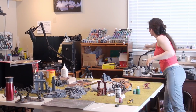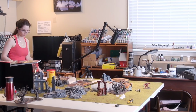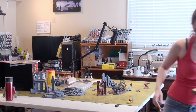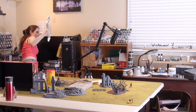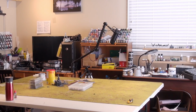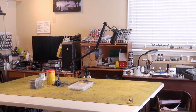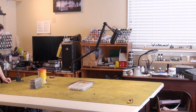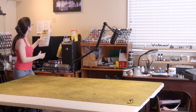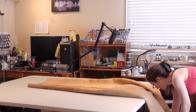My new hobby of making YouTube videos has morphed my room into both an area for hobby making and an area for making videos. And I found that I needed a space for making videos, a space for painting, a space for playing, a space for assembly, and a space to put all of my stuff all in the one area.